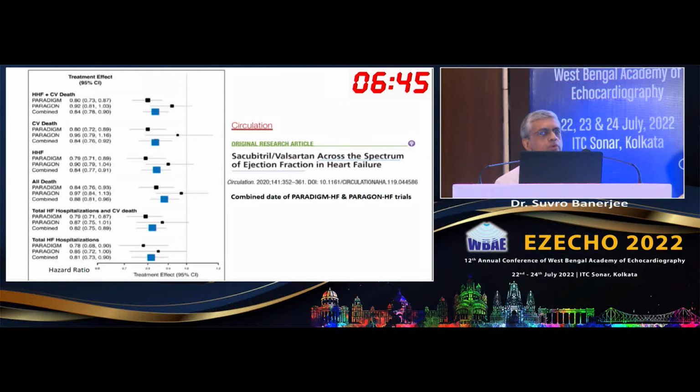Now, we have to remember that in the PARAGON heart failure trial, only patients with ejection fraction more than 45% were recruited. Those between 40 to 45 or 41 to 45 were not. Had these been enrolled for the study, the results might have been different, but this is a conjecture. We don't know really. Now, the question again is, what about the effectiveness of ARNI across the spectrum of ejection fraction in patients with heart failure?